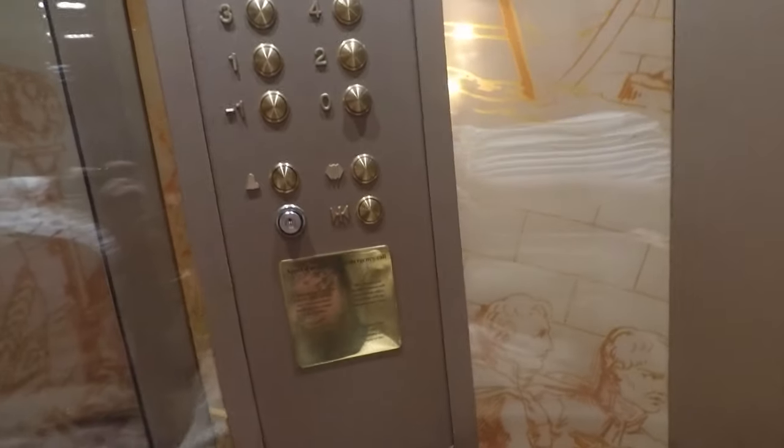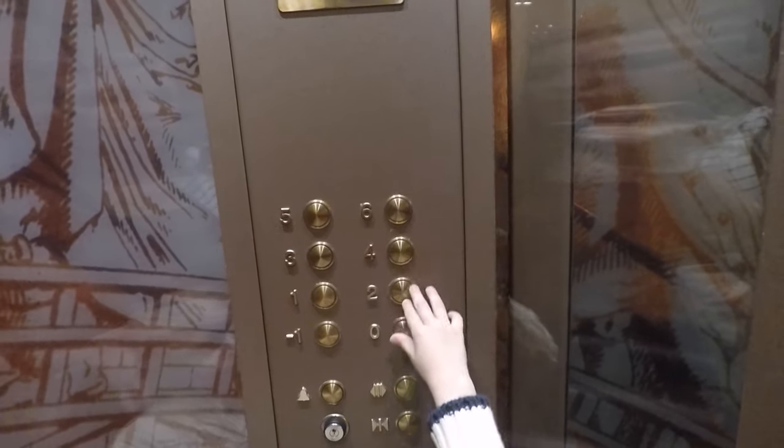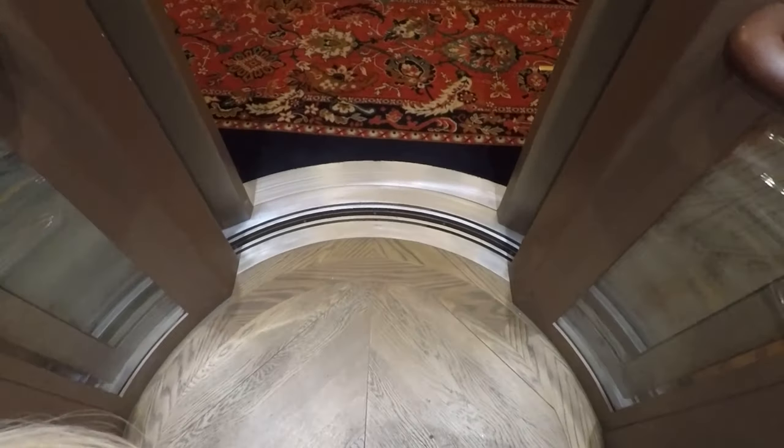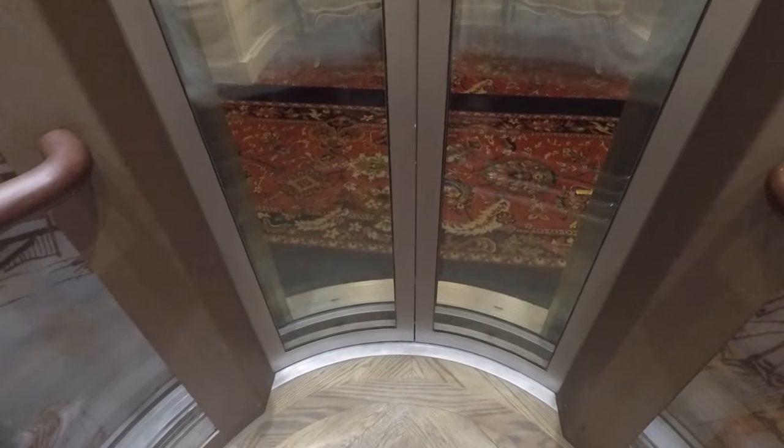Classic leveling? Yeah. Alright, take it to, I gotta lift you up. Oh, you can reach this side. Okay, take it to 2. These doors close. This is the one we remember. We'll take it to 2. We'll go down and film that beautiful lobby. And then we'll go eat.